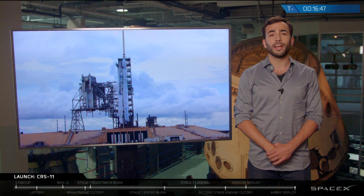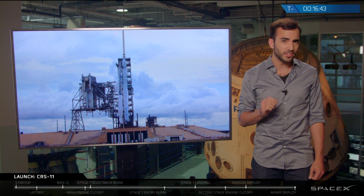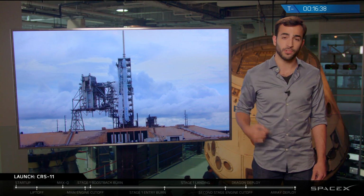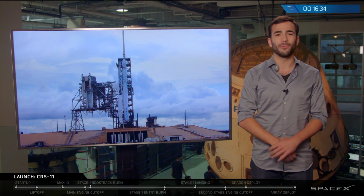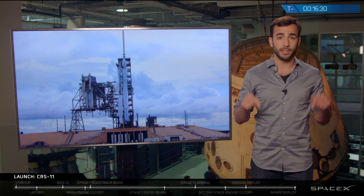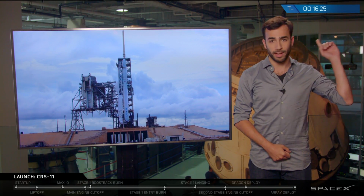Now, today we're counting down to an instantaneous launch window, which means we need to launch from a precise second in order to match the orbit of the International Space Station as it rotates around the Earth. This is going to be 1 second that we're counting down to. You can count down along with us by following the mission progress bar at the bottom of your screen and also watching the mission countdown clock in the upper right-hand corner.